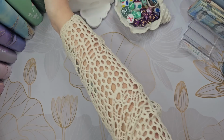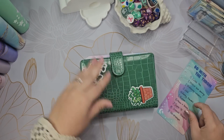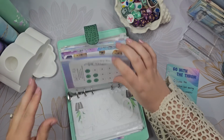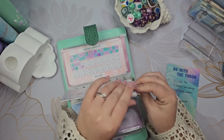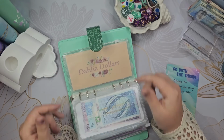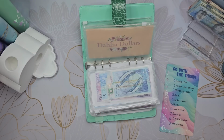Right, okay, so let's do my kitchen binder. So I need my binder and I'm needing my rolls, and I would just like to check that all the tabs are open. So we've got this one's open, that's open, that's open, that's open. Okay, we're all good.